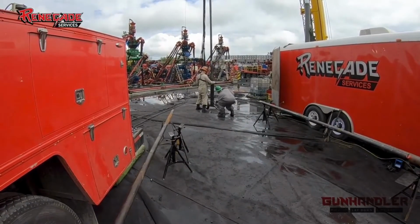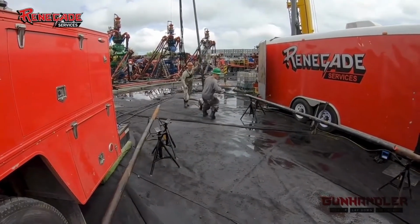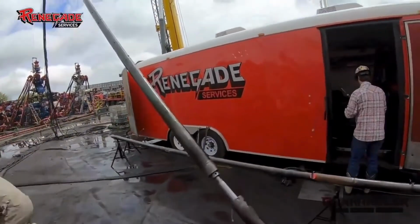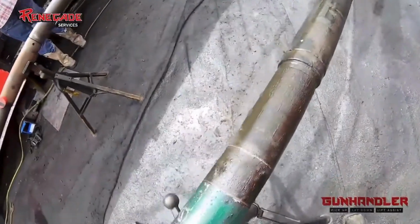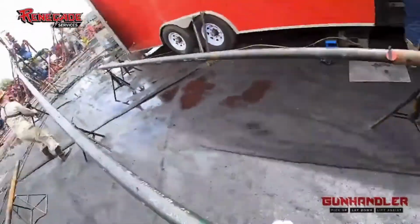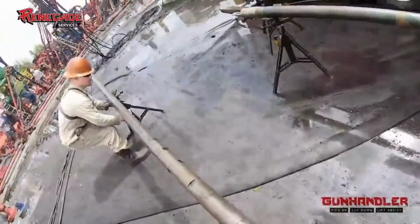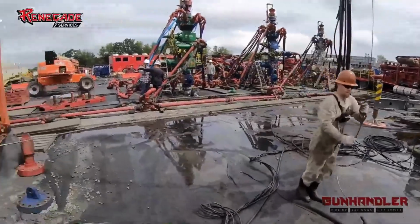So right now, we see we've got two guys actually directly under suspended load, which is a big no-no. However, this has just been the way that we've done it for a long time, and so it's kind of been an exception to the rule because there was no way around it until now. So there's a lot of potential hazards going on here, even the gun falling off stands, pinch points, lifting hazards, not to mention being under a suspended load.